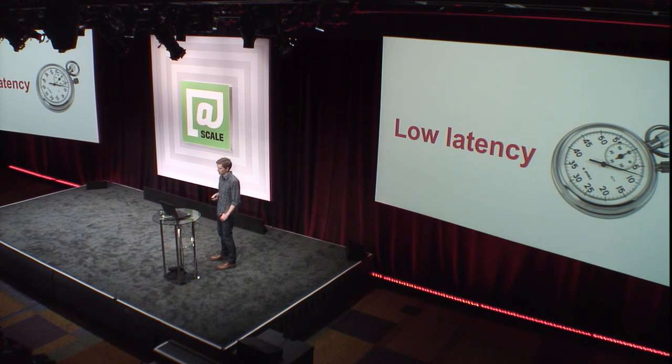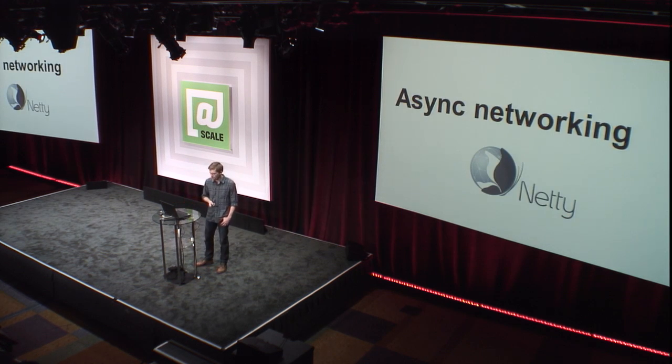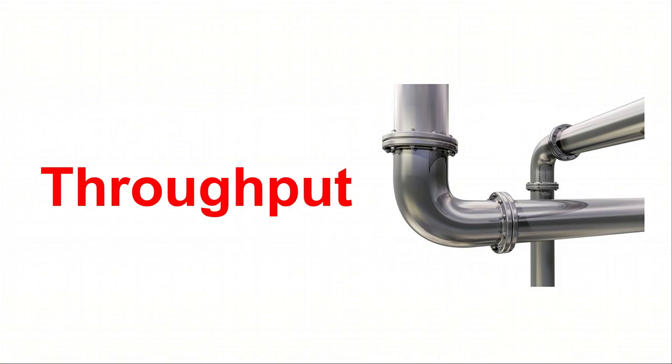Okay, so how do we achieve low latency? The way that we think about low latency in terms of Mantis is that everything is asynchronous from top to bottom, starting with our network stack. So we use Netty at the network layer. At the programming layer, we use Rx, reactive extensions. And really that gives us the benefit from top to bottom to have an async architecture.